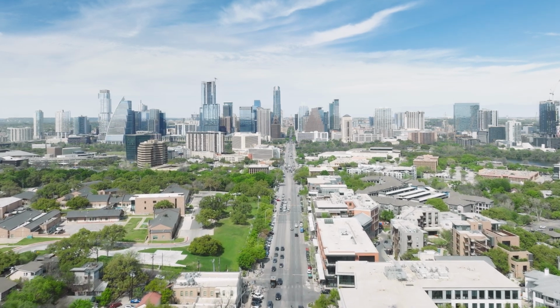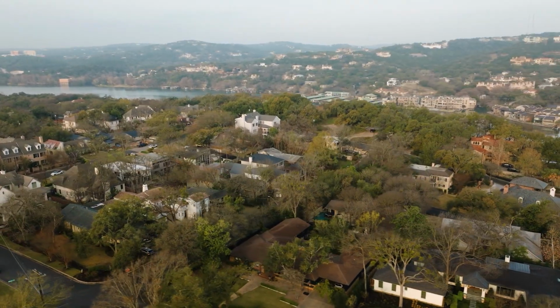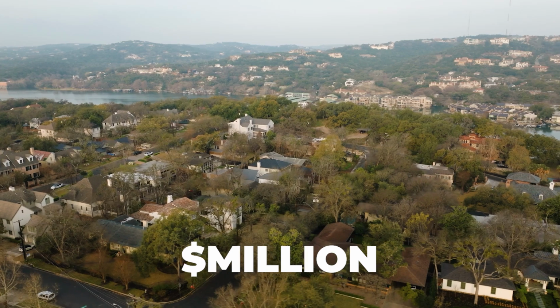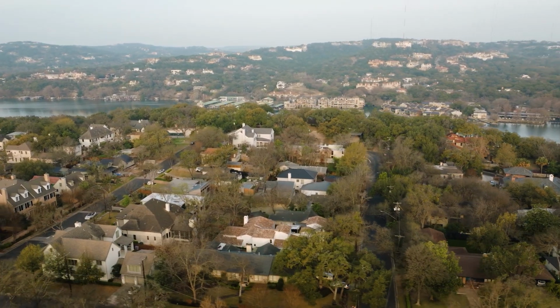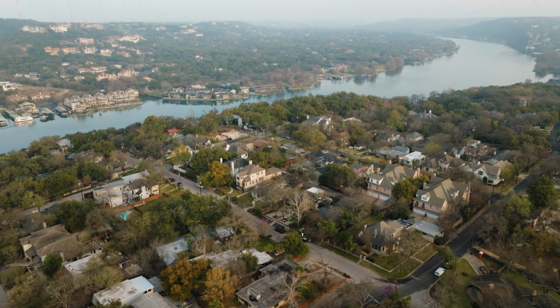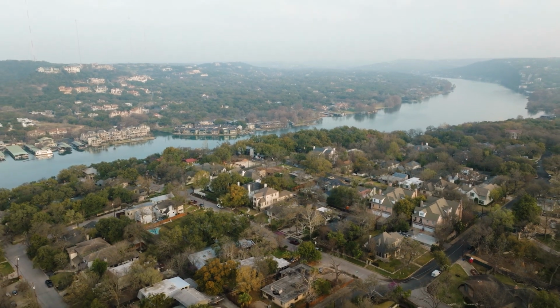Now, Terrytown, those homes also range as well. You can start somewhere around $1 million, and they can also get into the $3, $4, $5, $6, $7, $8 million ranges, really depending on size of some of the new massive teardowns that have been rebuilt into these really beautiful new contemporary homes.